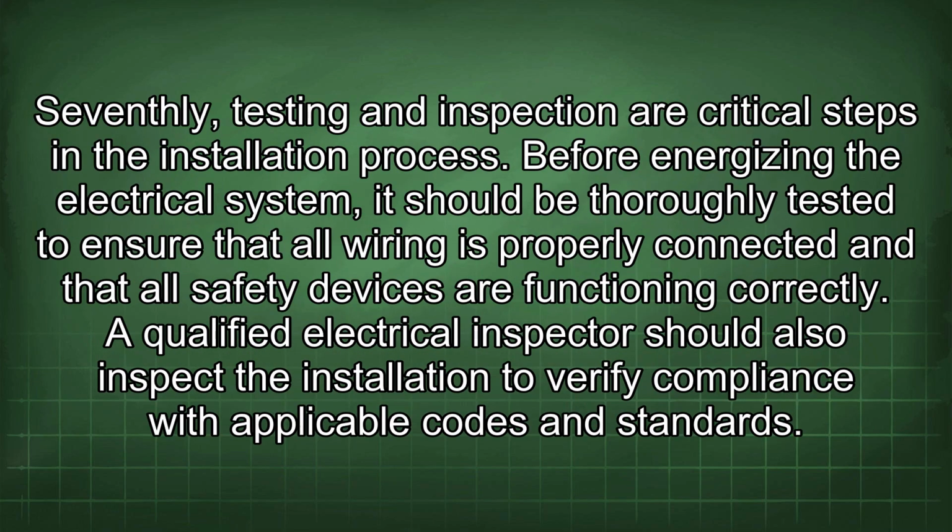Seventhly, testing and inspection are critical steps in the installation process. Before energizing the electrical system, it should be thoroughly tested to ensure that all wiring is properly connected and that all safety devices are functioning correctly. A qualified electrical inspector should also inspect the installation to verify compliance with applicable codes and standards.